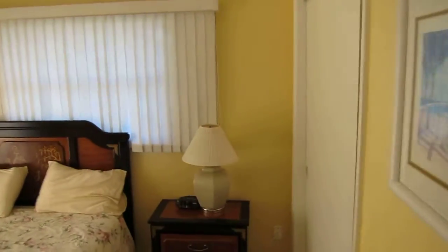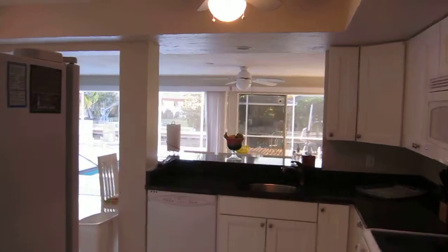And then going into the third, I'll call it the yellow bedroom, has a closet as well. And that's about it. Back out to the kitchen.